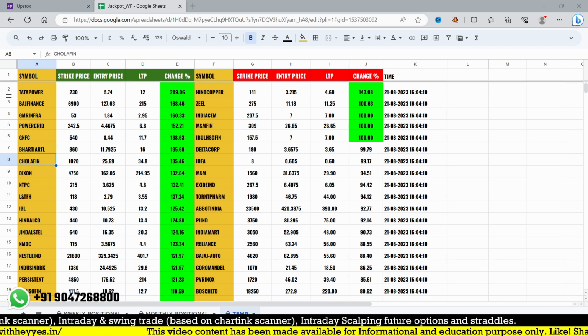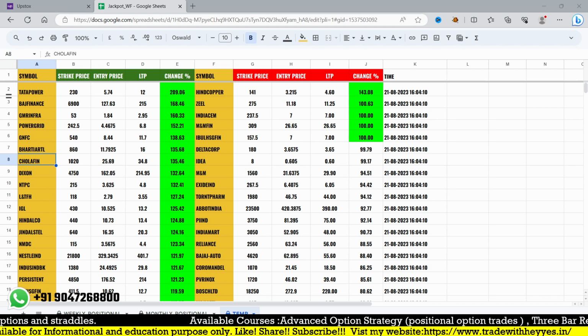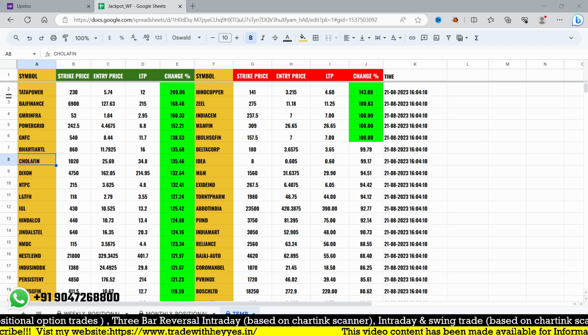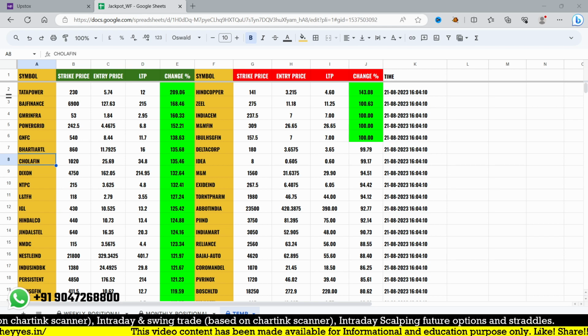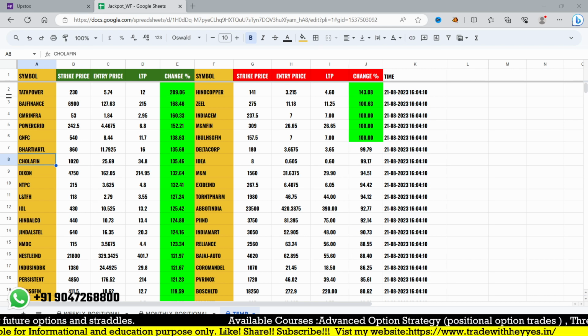This is a tool which we are going to use as a scanner. From this top list, if you find any quality and good stock, you can focus on a breakout opportunity. Any stock which is trading at the top level, you can focus on in any other methodology or any other system which you are using, you can apply also.